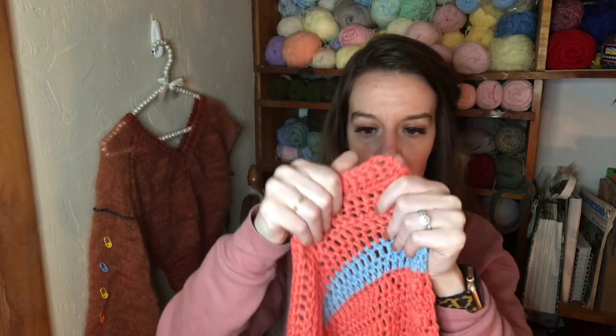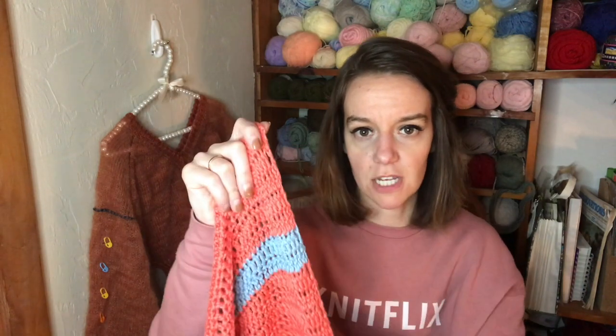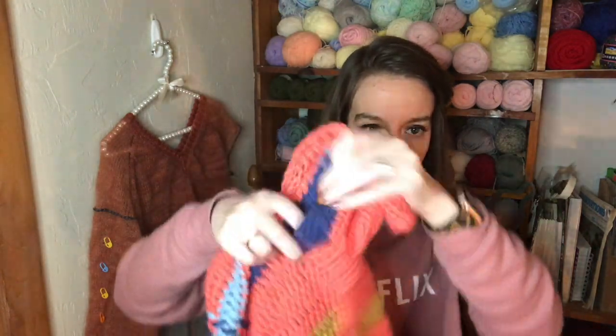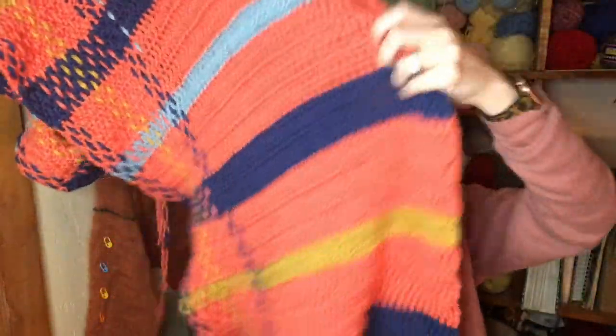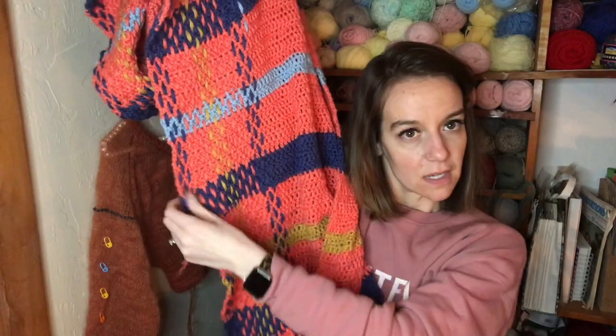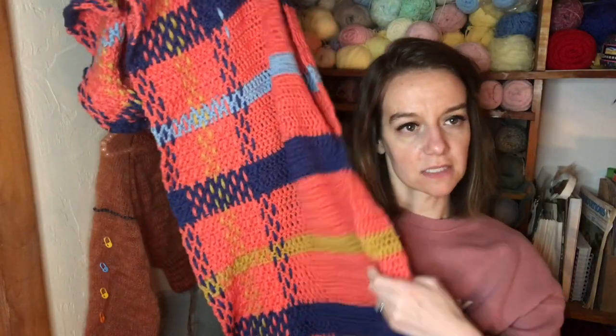It's nice, it's lightweight. I've not really worked with cotton before, and I feel like cotton and crochet belong together. So I did my double rows, finished the whole thing. This thing is massively long. And then what makes this thing unique is this over here, the weaving to make it look like a plaid tartan. And I love it. Love it, love it, love it.